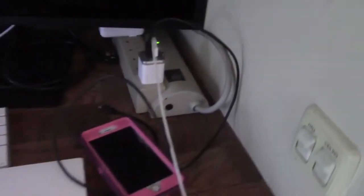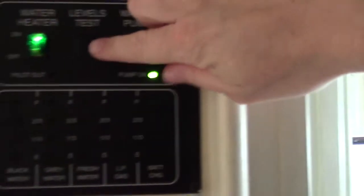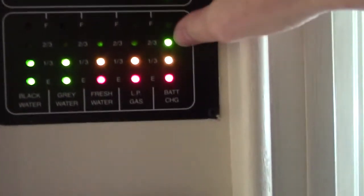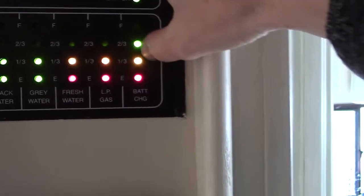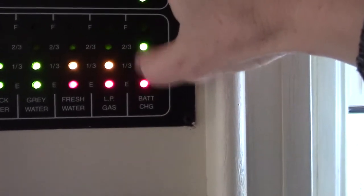Anything I need to charge can be plugged into that power strip during the day when we are operating on battery power. Now, even though electronic devices don't take that much power, it does drain the battery. And I can check the battery levels by doing this. See, right now it says 2/3 full. That just means it's not all the way full. And you never want to let the battery get below half full.